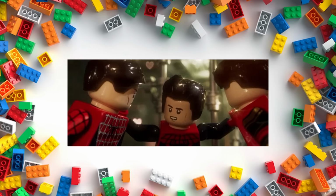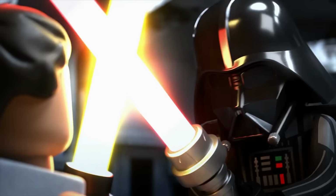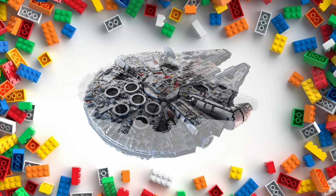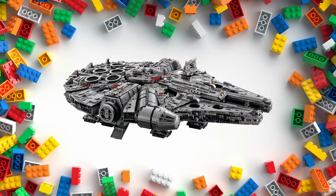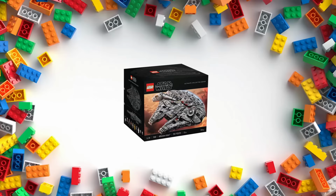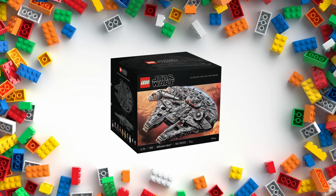Now, coming as no surprise to anyone, it's the largest set that LEGO has ever made under the Star Wars brand. It's the UCS Millennium Falcon. Look, I mean, what can I really say about this thing that hasn't already been said before? With 7,541 pieces, it's considerably larger than basically everything else on this list.